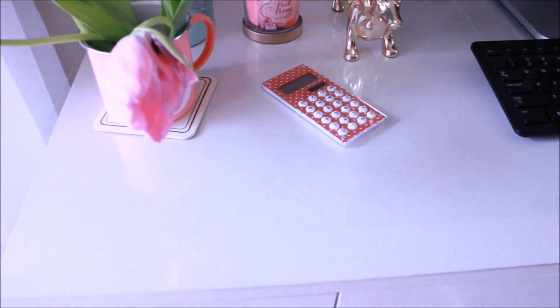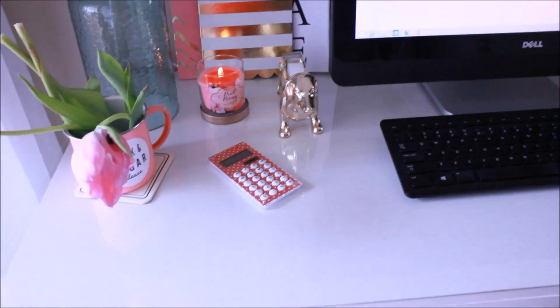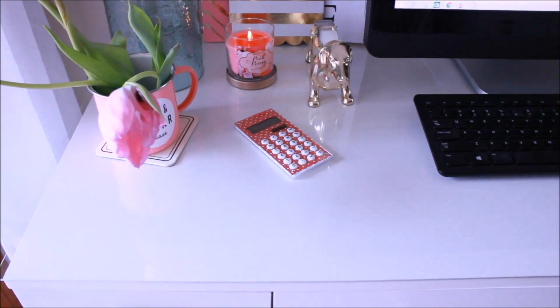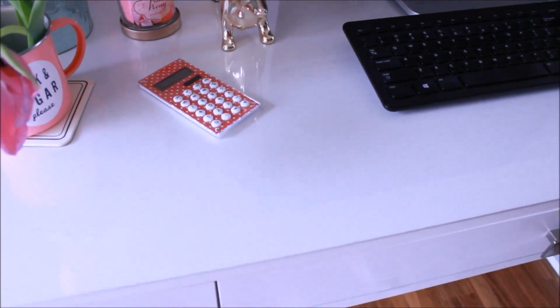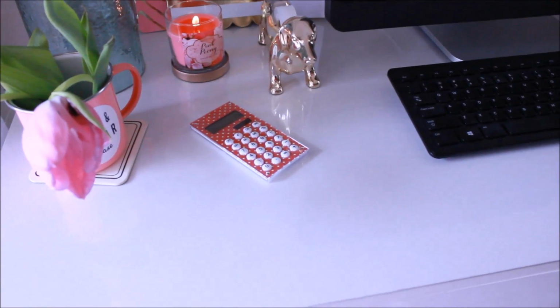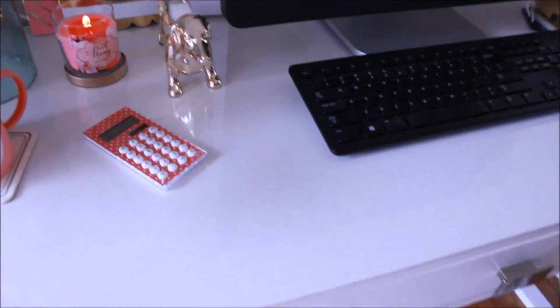Then I also wanted to quickly mention that I have a piece of plexiglass that you can get at Lowe's or Home Depot. I got mine at Lowe's, and it's fairly inexpensive, but it really helps to protect the top of your desk. So you can put this on any desk or any piece of furniture that you want protected, and I like the shine that it gives to the top of the desk too.